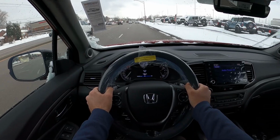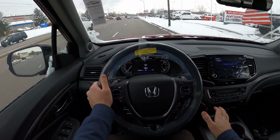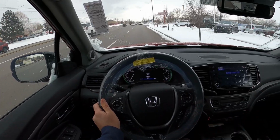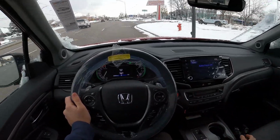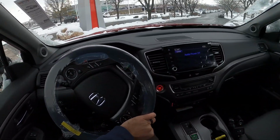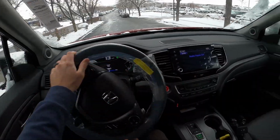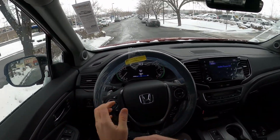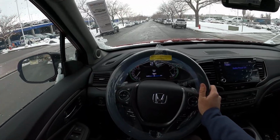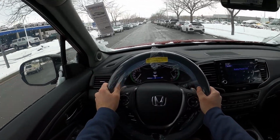So let's kind of sum things up here with the Ridgeline. First off, I actually think it looks really good. When I first saw the Ridgeline, I was like, I'm not so sure about this thing, but as time's gone on, I like it more and more. And then when it comes to the interior, I think this is a pretty nice interior. It's not the most updated, especially compared to some of Honda's other vehicles, but still pretty nice. And I'm sure the Ridgeline will get an update in the near future.